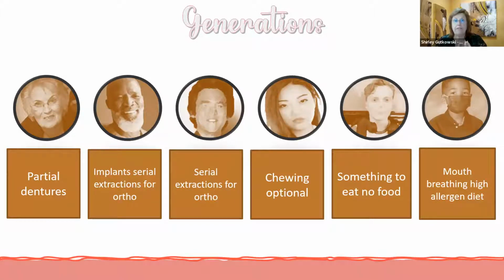And at the same time, we were doing serial extractions for orthodontics. I was born in 1958, and there were a lot of kids in my high school that were full of braces, and a lot of them had 4 premolars removed. So I don't know where this came from, but somehow we kind of figured, they have too many teeth. It's never been proven that people have too many teeth today. It's never been proven that we should have fewer teeth. It's never been proven that taking teeth out is safe and effective. By the time my kids were in school, serial extractions were exceedingly common.